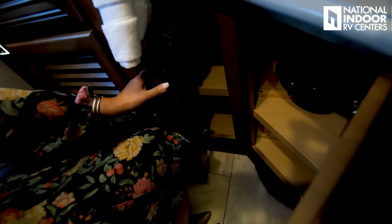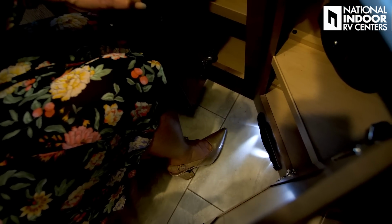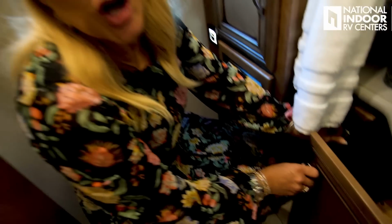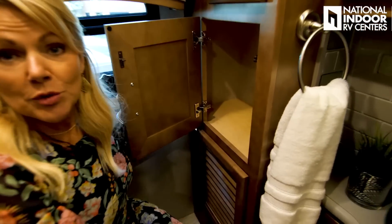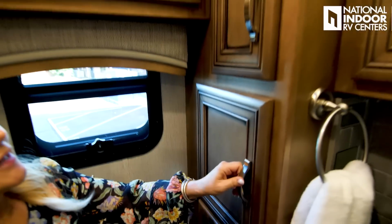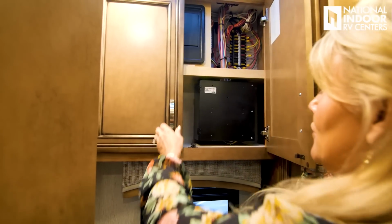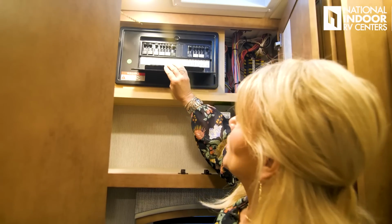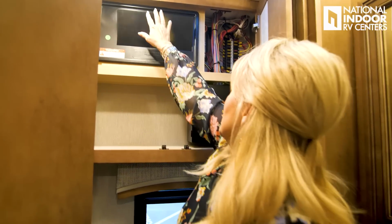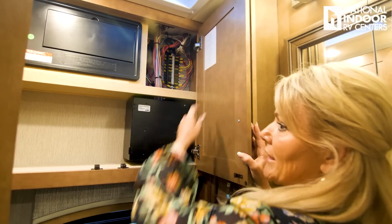Storage, more storage. Right here we have our dustpan. So we just flip that, sweep everything over to the dustpan, flip it up, and it's going to suck it all away for us. Makes our job super easy. Then we have, look at all that storage right here. You can put a lot of toilet paper in here, folks. More storage. And then we've got our fuse boxes and power control system here. So we can just pull that down. You can see our breaker box and all of our fuses right there. And then they let us know what they're for right here.